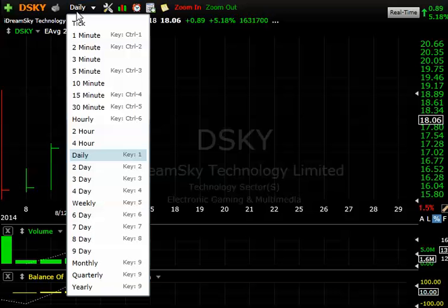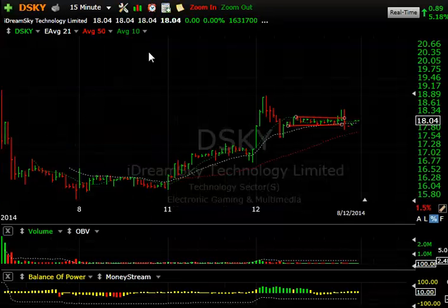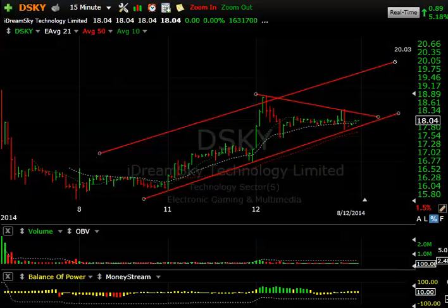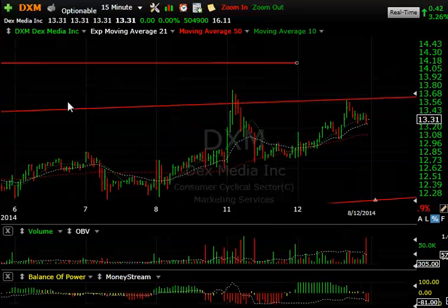DSKY, brand new issue, the best looking one on a 15-minute chart. You can see after the IPO, it spiked up and pulled back. What I'm looking for in this one, DSKY, is to see if it can hold the trend line. And if it does extend and break out over what looks like a potential wedge in here, then I'm thinking that maybe an angle, something like that, could take place, and we get a run up towards the $20 range. 20 and a half, my next target.